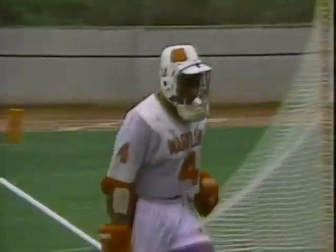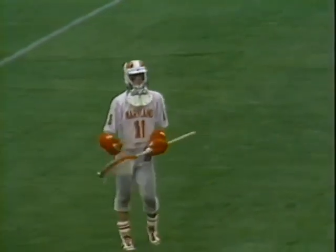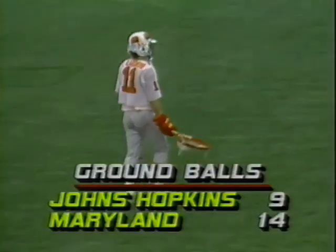He went back, just straddled the ball to keep it from being taken away by the offense of Hopkins, and as soon as he got contact on his back, he fell down. So he got the push call that he wanted. Ball going back to Maryland. Jimmy Beardmore with the ball.